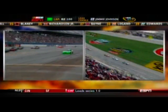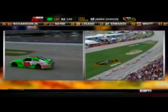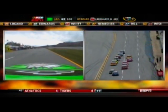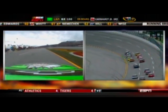Yeah, that's just a sickening feeling as a driver that you've made that mistake, knowing here how important it is to have drafting partners. All the way through, all the way past the cone there, buddy. We'll be fine. We got a lot of race here.